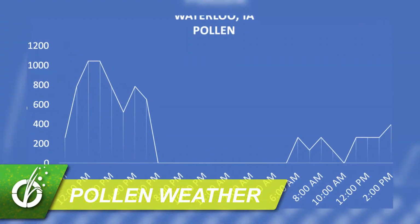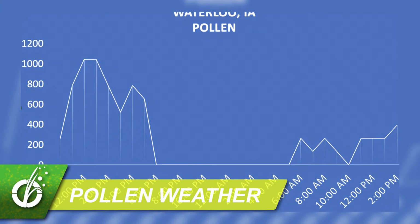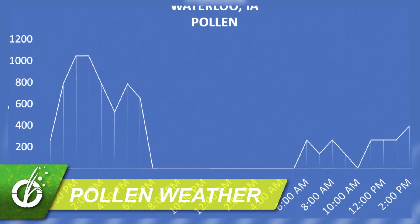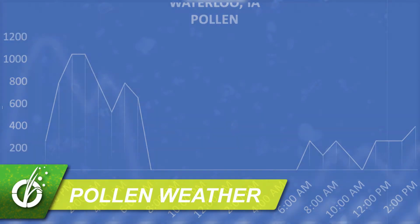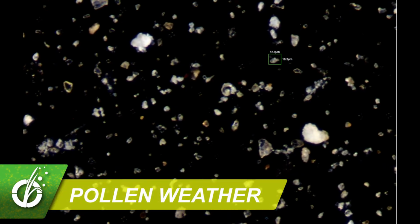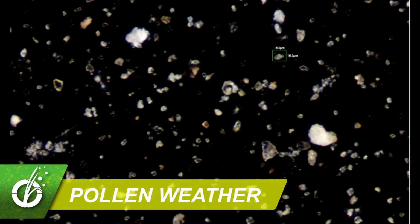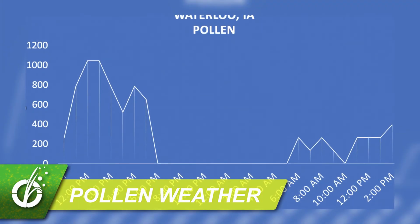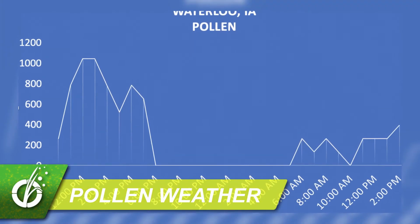Take a look at what happened in Waterloo, Iowa last weekend. A storm front moved in and kicked up a lot of dust and pollen between noon and 1. You can see that clearly on this graph, and you can also see it in the image of the air samples we collected. This is 1 minute's worth of sampling. Now, after 1/4 inch of rain fell in the 6 o'clock hour, take a look at this frame, completely clean. And going back to the graph, the air was clean from 6 p.m. all the way through till morning.